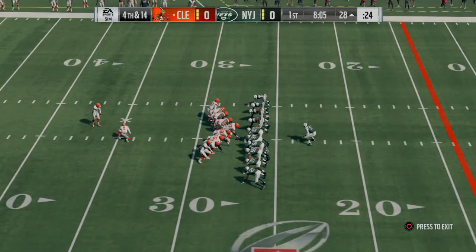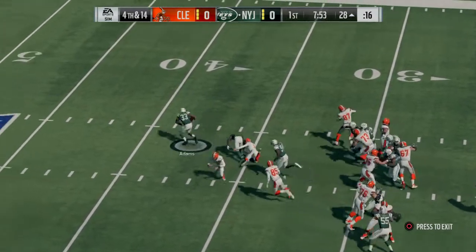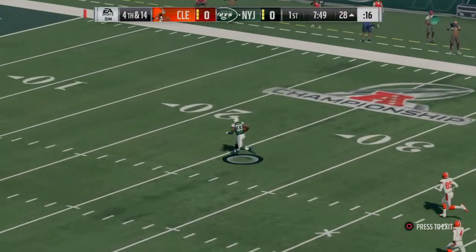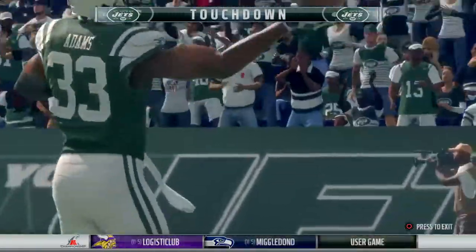So now the field goal team comes on, led by the kicker, Kerry Spear. From the right hash, this from 45 yards away. Oh, they get to the football. It's blocked. Now it's scooped. And now nothing but green ahead of him. The 40. Past the 20. 10. And it's a touchdown for the Jets.